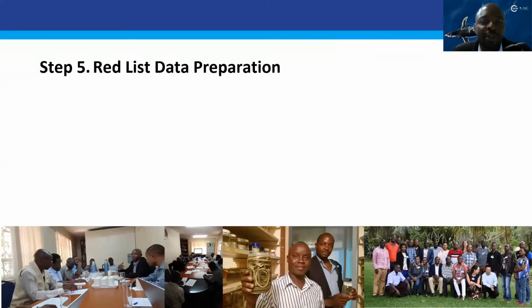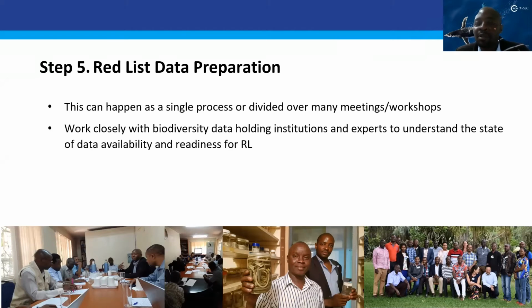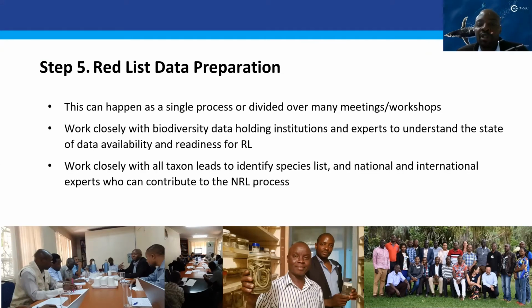So once the financial resources are in place, I think it is really important to start preparing your species information for the red listing. Essentially this can happen as a single process where, if the data is in one data holding institution, we can clean the data. But if the data is scattered across many data holding institutions, it can happen over many workshops or meetings. In this case, we want to work very closely with all the data holding institutions and experts to understand the state of data readiness. In what state is the data curated? How ready is the data for the red list process?